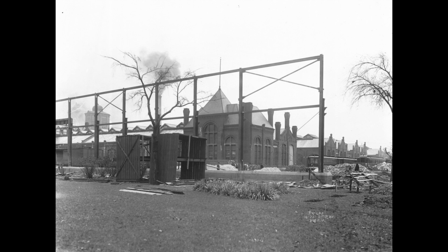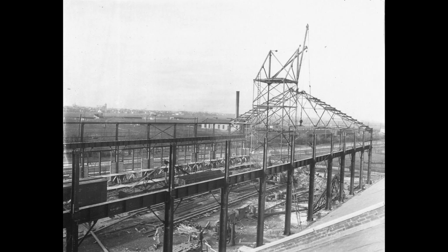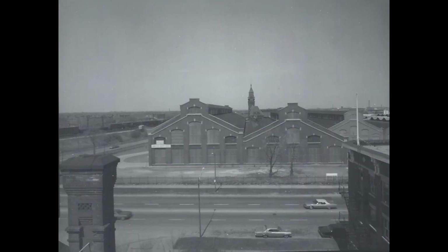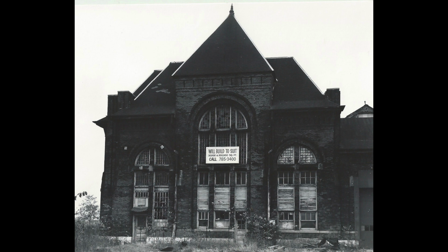In 1907, large additions were added to the front and sides of the buildings to accommodate steel car construction. In 1957, these buildings were sold off for use as a warehouse, and many of the remaining 19th century factory buildings were demolished. In 1998, a night I will never forget, an arsonist fire nearly destroyed the clock tower and administration building.